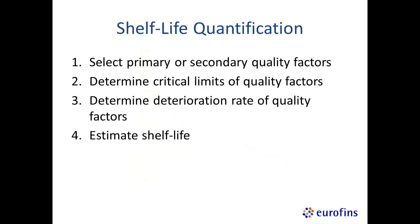The next thing you want to look at is the steps of determining your quality factors. So what is going to decide that your food product is no longer at the level you want it and that it's no longer shelf stable? You want to look at what type of primary and secondary quality factors you have. This is something that we referred to in the previous webinar. We refer to them as your bioactives, your microbiology, your lipid rancidity, and your organoleptics. And these are some of the things that you can choose as your primary and secondary quality factors.